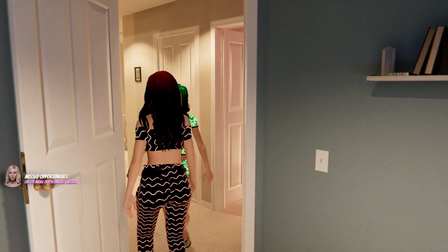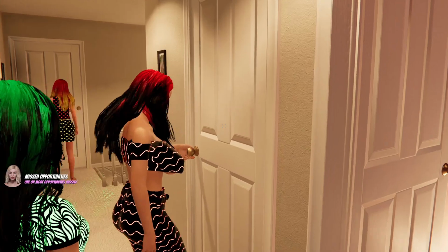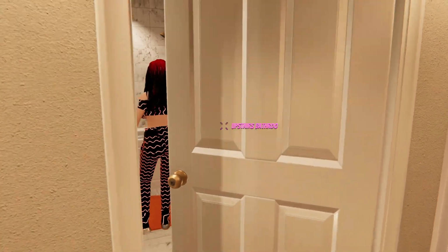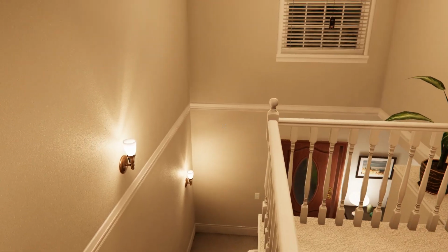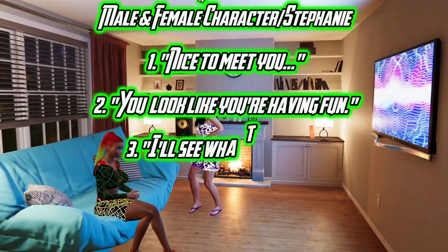And that's how you get Brittany out of the room as the female character. As the male character, you have to do something else. You have to get Stephanie topless first, and then get her out there by the pool, hot tub, whatever. I'm gonna show you how to do that too. Okay, so what you wanna do?